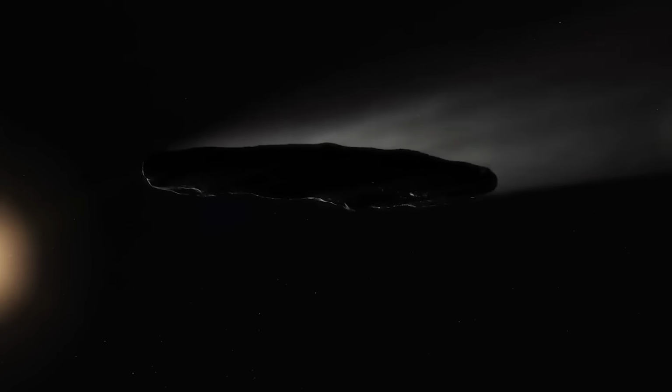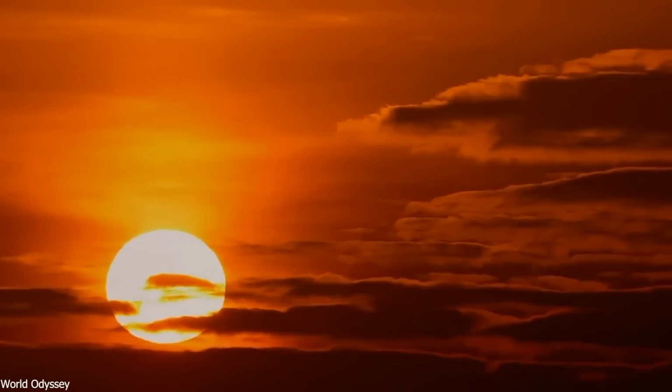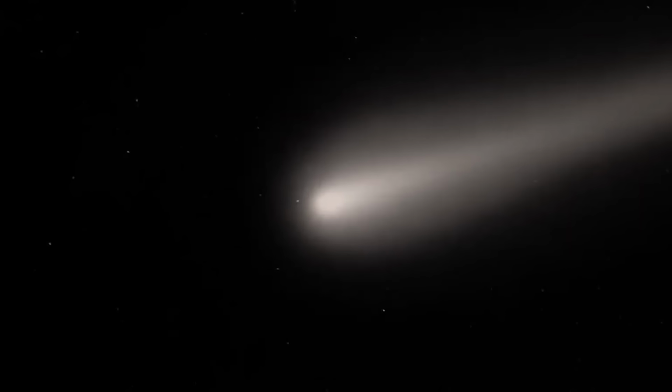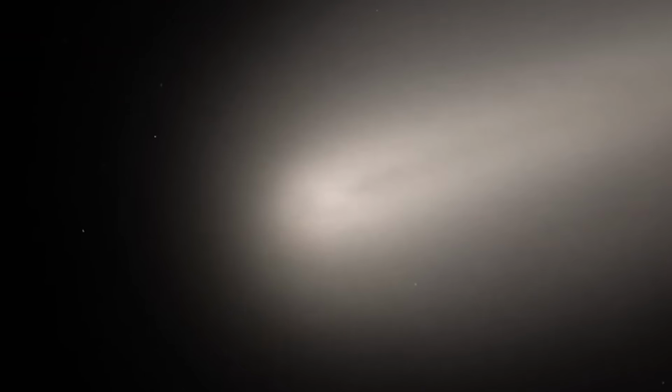within conventional frameworks. This baffling combination of characteristics fueled diverse hypotheses, from naturally occurring hydrogen icebergs to extraterrestrial technology equipped with solar sail capabilities. Some researchers proposed that Oumuamua might be composed largely of solid hydrogen, which would sublimate without producing visible outgassing, potentially explaining its unusual acceleration.